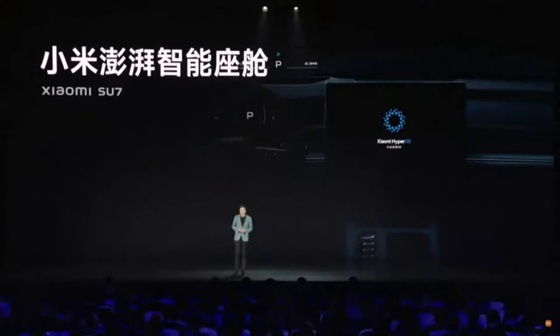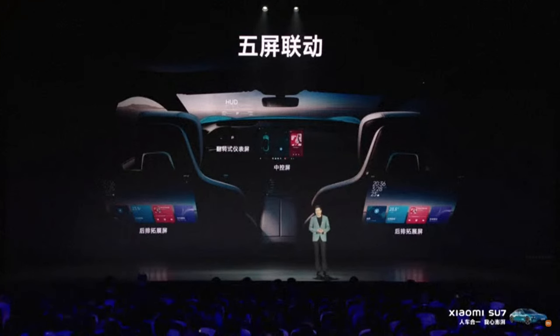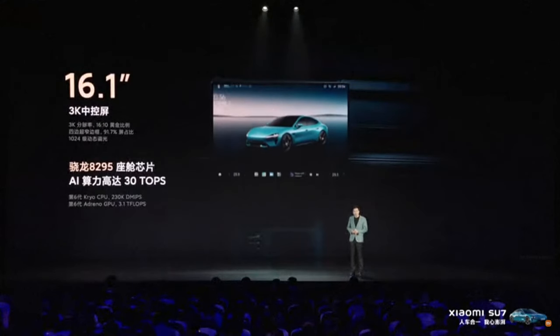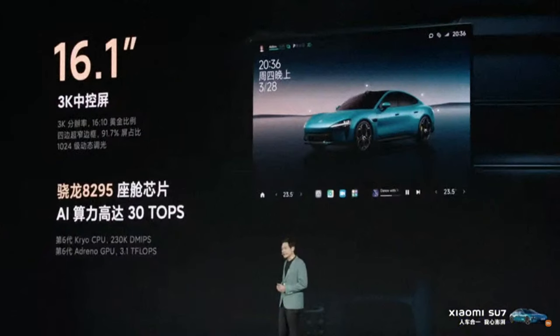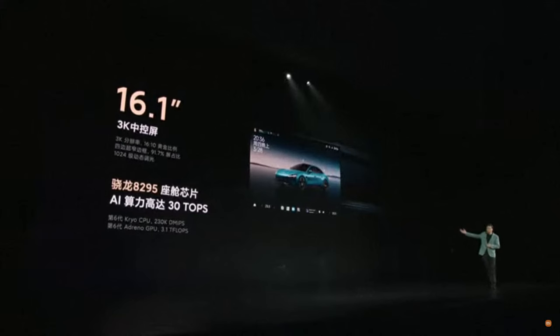I hope during your test drive, you will give City NOA a try. I would like to briefly talk about the smart cabin. There are 5 screens in total: the central touchscreen, the HUD, and 2 tablets in the back seats. So 5 screens interconnected. Let's look at each of them. There's a 16.1 inch 3K HD screen powered by Snapdragon 8295. And this is the best car chip in the market, very smooth operation.